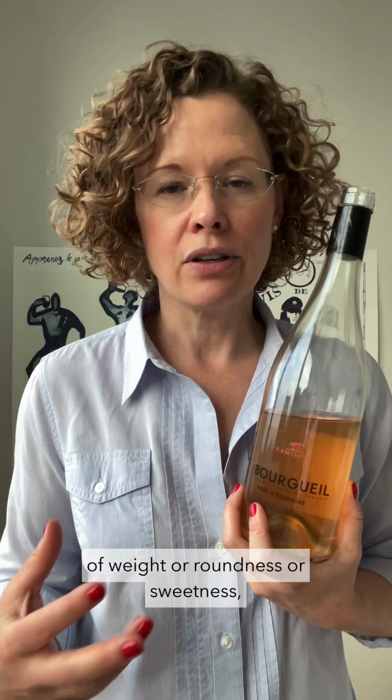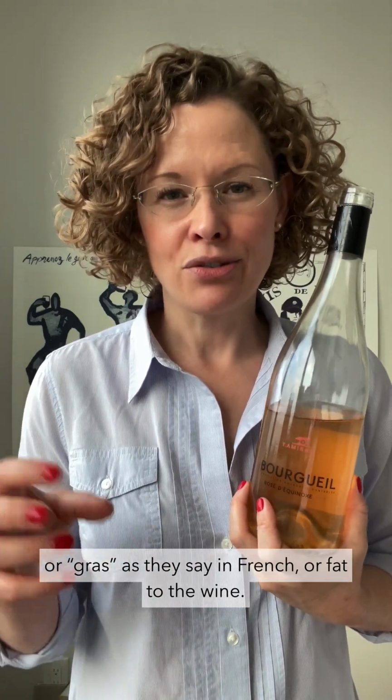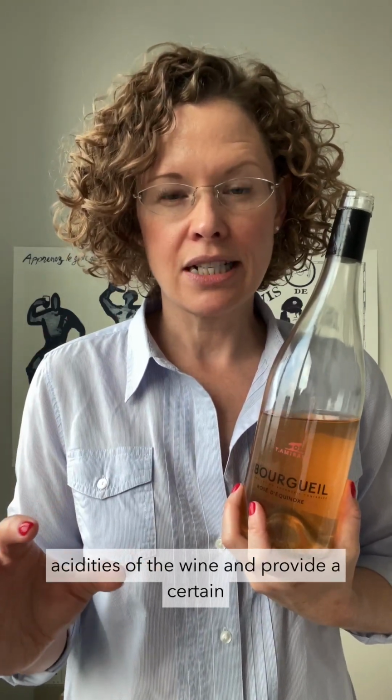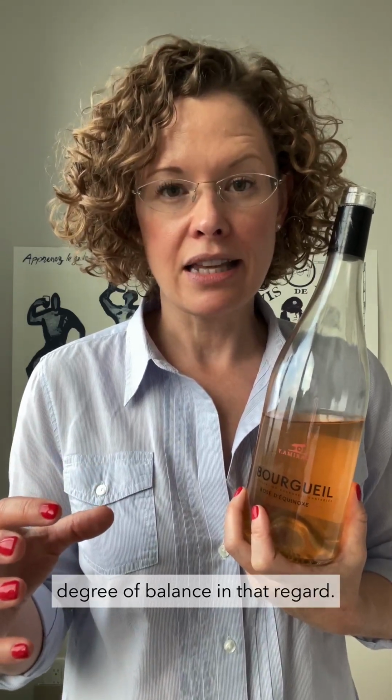The barrel also provides an additional bit of weight or roundness or sweetness, or gras as they say in French, or fat to the wine, and that helps to soften the natural acidities of the wine and provide a certain degree of balance in that regard.